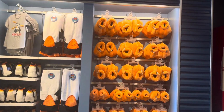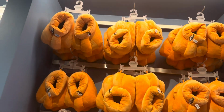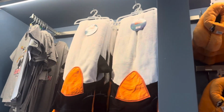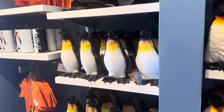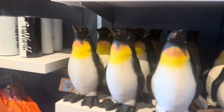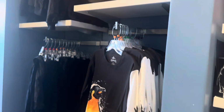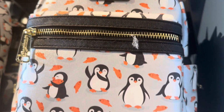You can even get slippers for the kids and for adults that make you look like you have penguin feet. Sea tail blankets, kids' clothes, more stuffed animals, giant rubber toys. That's a new SeaWorld Loungefly. I like the little fish on it. It's super cute.